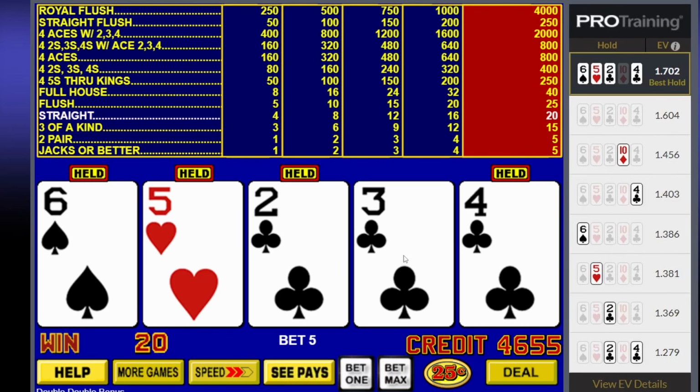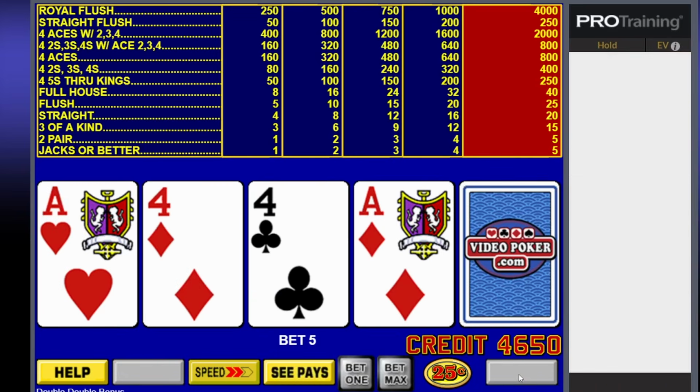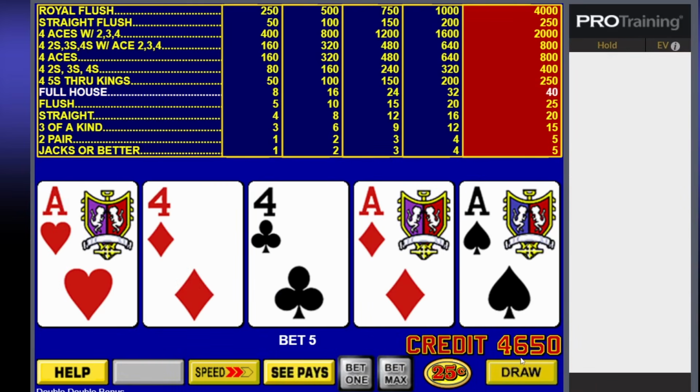Bam, we hit the straight there. See, the complete redraw is 1.60 and the gut shot's 1.70. So you don't go for gut shots often unless they're really higher or you have nothing else to go with. Wow. Wow. This is an interesting one for sure.